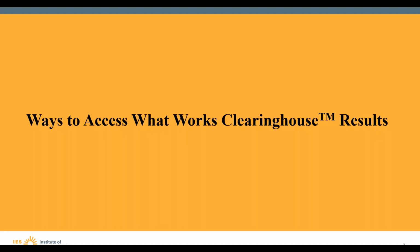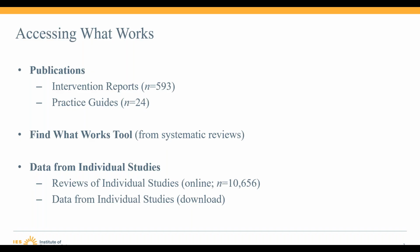First, we're going to walk you through three different avenues by which you can access results of systematic reviews on the What Works Clearinghouse website. As you'll see, the three avenues to access What Works Clearinghouse products include publications, the Find What Works tool, and data from individual studies.